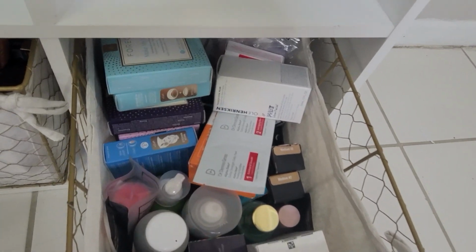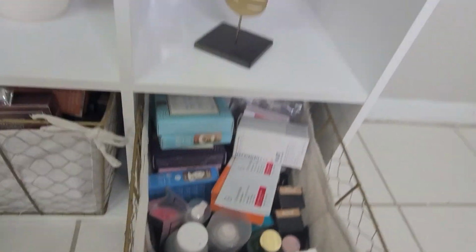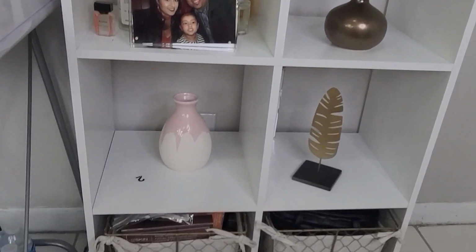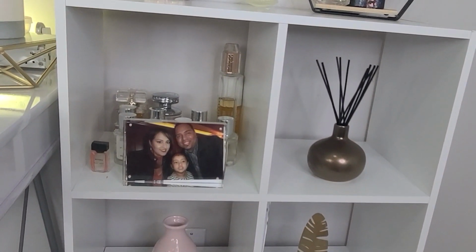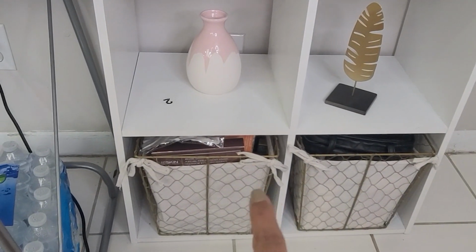And then here are backups of my faves. Well, some of the backups of my faves. If you're wondering where to get a little shelving thing like this, I picked this up over at Walmart or Amazon, one of the two. I'll make sure I link it down below. And then these baskets were actually from Five Below.